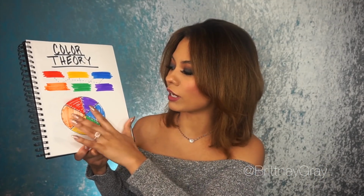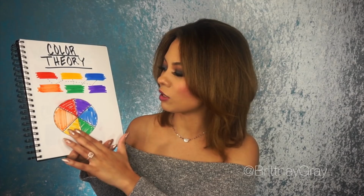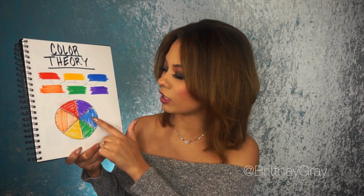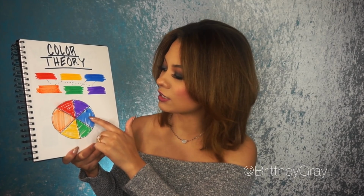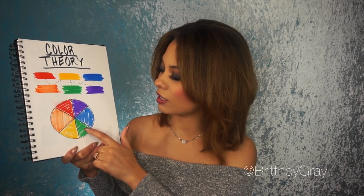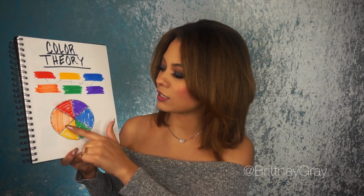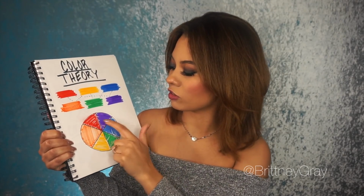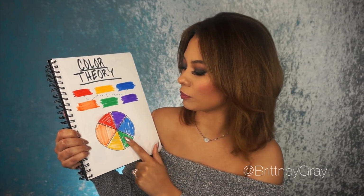Well, I drew this wheel right here. It's a color wheel, right? So it has all the primary colors on it. That's red, yellow, and blue here. And then it has the secondary colors, and that is orange, purple, and green, okay? So when you look at this color wheel right now, I didn't just place these colors randomly. Each color that's placed on the color wheel is directly across facing its complementary color.